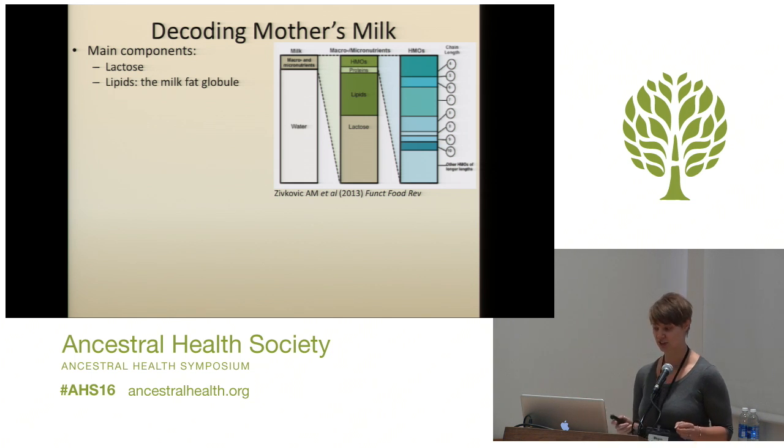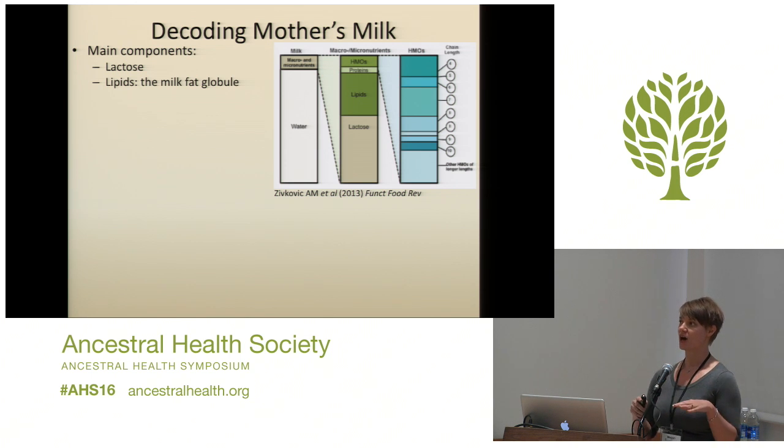So the milk fat globule is actually a vesicle that is part of the mammary epithelial tissue that is shed from the mammary gland and thus transports proteins and lipids that are actually found in the maternal mammary tissue cell membrane, things like sphingomyelins that are really important for neurodevelopment.